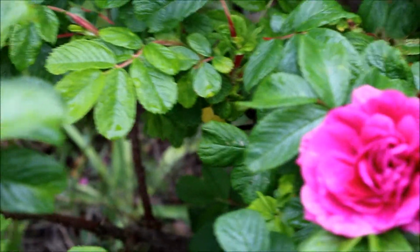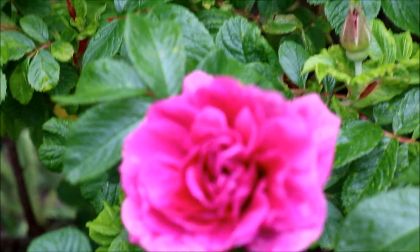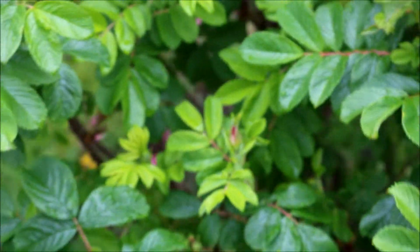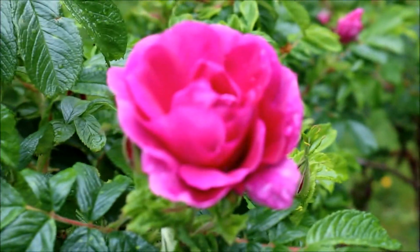And now this is the star of the show so far today. Look at these lovely blooms. Just give you a close-up of that one. That's to die for, isn't it? And the whole bush has been covered in blooms for a while now. Look at that one, eh? And look at those over there. Isn't that lovely? What a great way to start your Sunday morning, by admiring the roses.